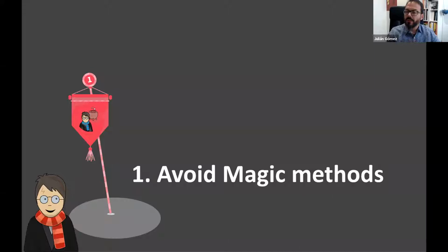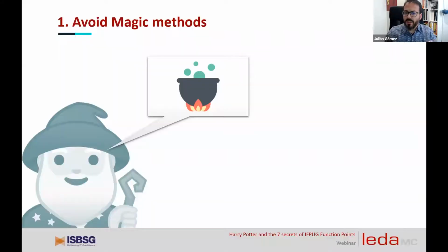The first one is avoid the magic methods. Maybe in our normal life, apart from IT projects, several people find some issue or problem. They don't have the love they want, or they lose their jobs, and they ask a magician, a wizard, a witch, and say, "Oh, I want the solution for my problem." And the magician says, "Okay, you have to take the magic potion." And we ask, for sure, why does the magic potion work? And the magician, the wizard, the witch says, "Because it's magic."